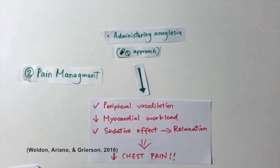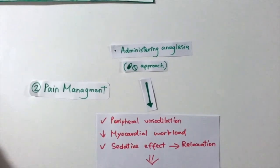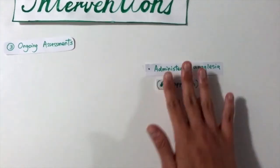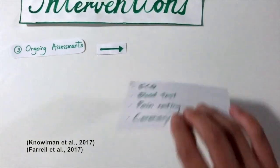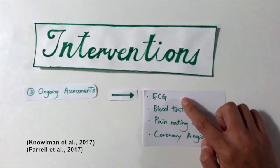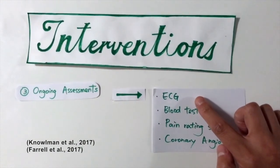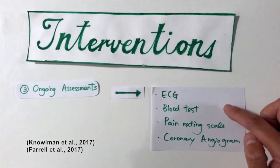However, notify the doctors if the chest pain is getting worse or cannot be relieved after more than 15 minutes. For ongoing assessment, it is important for the nurse to assess the patient's cardiac rhythm with the 12-lead ECG. It provides a baseline against which to compare later pattern changes, and serial ECG changes can give evidence of cardiac damage. Secondly, take blood tests regularly.